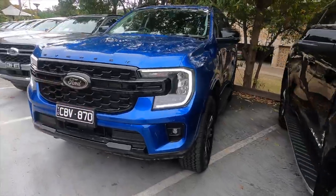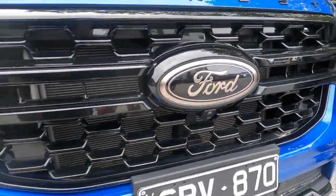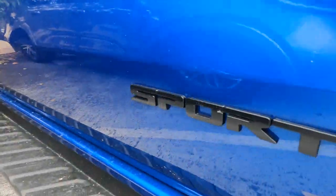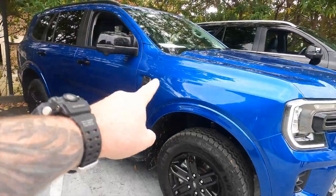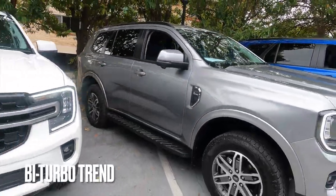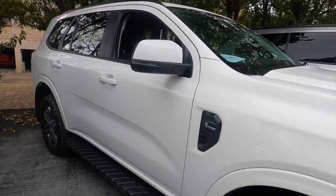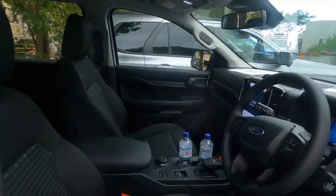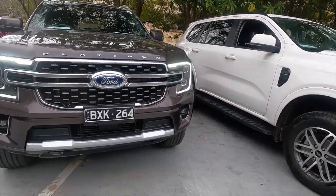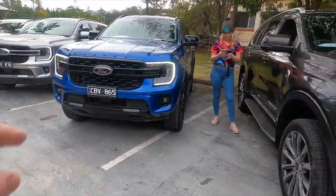We have the Everest V6 Sport. How nice are the blacked out badges on this thing. I like that, that is sick. We have a bi-turbo. My first vehicle I'm in today is the bi-turbo. Then more of a base sort of package. Then we have a Platinum. Another Everest Sport.